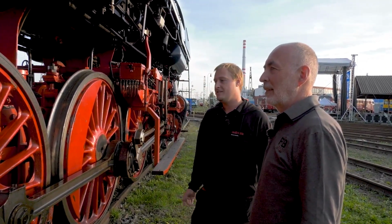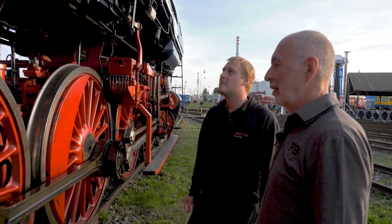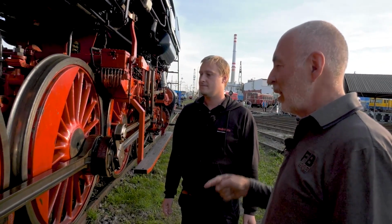You can smell steam engines even when they're standing still. Simply fascinating. Before we look at the model, let's think about what we are going to do afterwards.